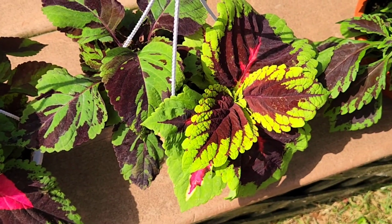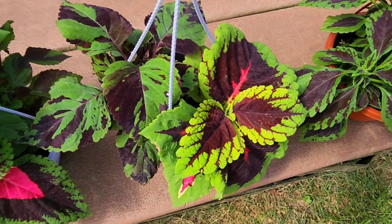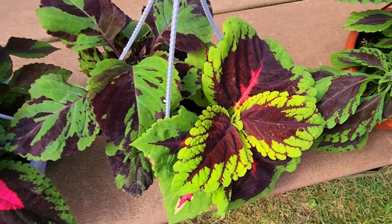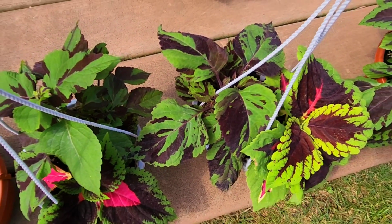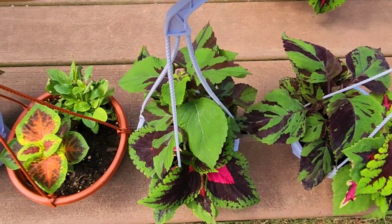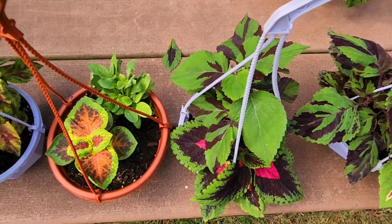Let me pull out a little here so we get everything. There's a nice Kong Red and a Mosaic. The Mosaics have really gone crazy. The Mosaics, I find, just go to seed so quick. I've already snipped off a whole bunch of them that went to seed already.